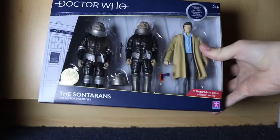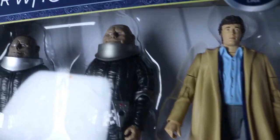But no, anyway, so let's move on to the Doctor Who figures, because I've got quite a few this time. So we'll start off with one of the collector sets that came out this year from B&M. We'll do this one first. So we have this one, which has the Sontaran and Harry Sullivan.